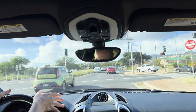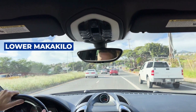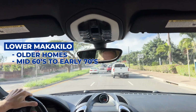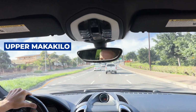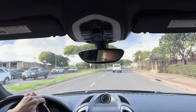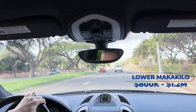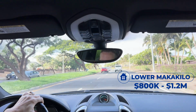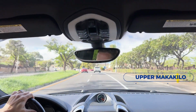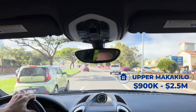So as we cruise up Makakilo Drive, I want you to keep in mind that there's a lower part of Makakilo where the homes are a bit older, and they were built in roughly the mid 60s to early 70s. And then there's upper Makakilo where the homes were built starting in the 2000s. The lower Makakilo homes, most of them are dated, but you have a lot of homes that are renovated, but they typically start selling in around 800,000 price point and can go as high as $1 million, 1.2. And in upper Makakilo, with the newer homes, the price points are around 900 grand to as high as 2.5 million.